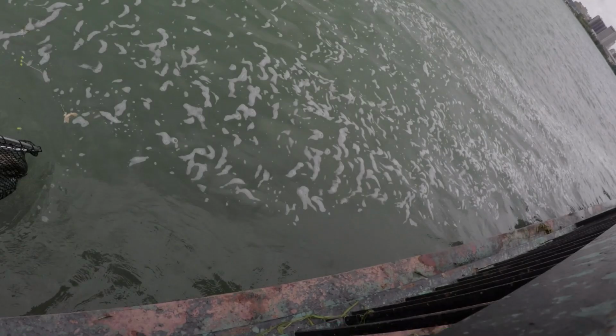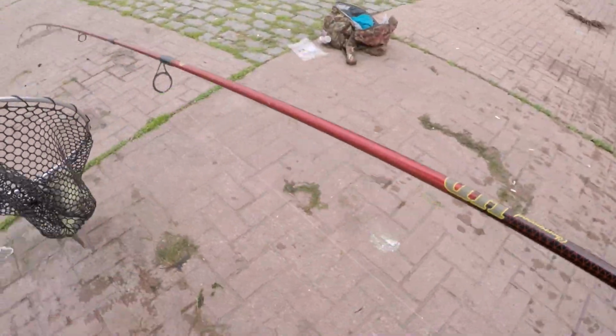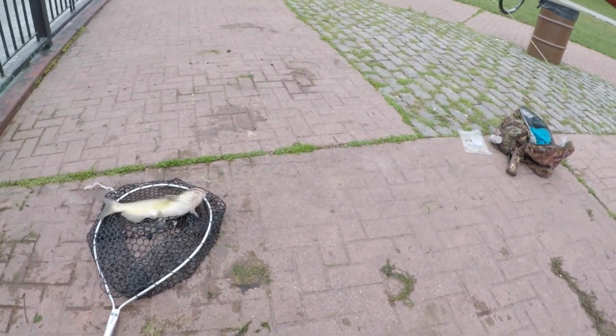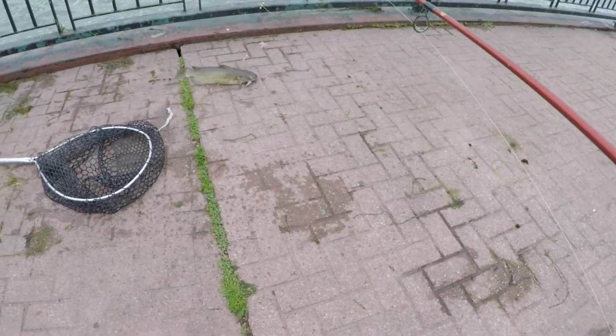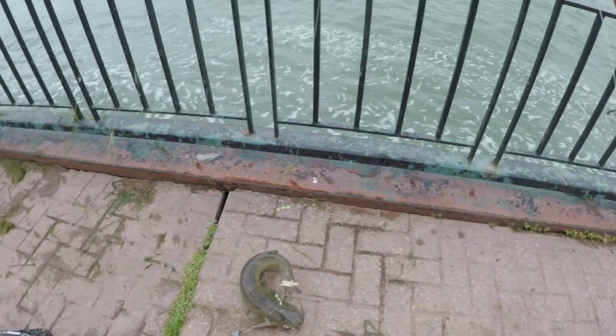Oh, get in the net. There we go. There you go, guys. First kitty of the day. Smaller than last time, but remember the magic number was 4 last time. This time, I think it's going to be 3. We'll see. Hopefully I can get that double digit.